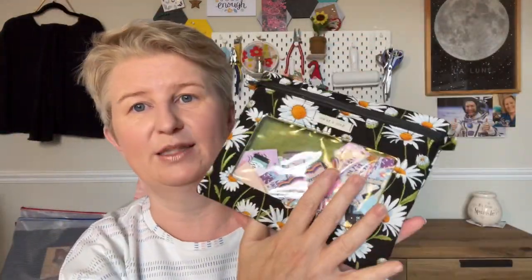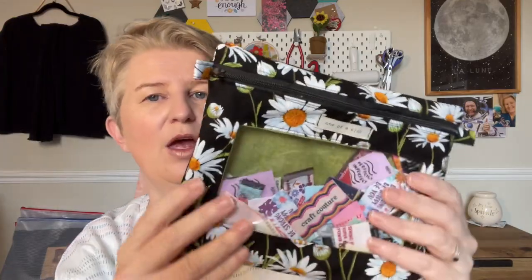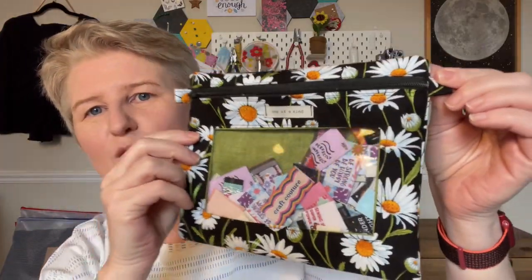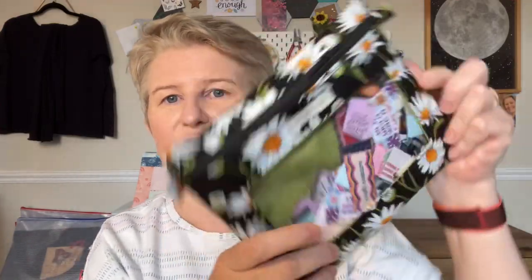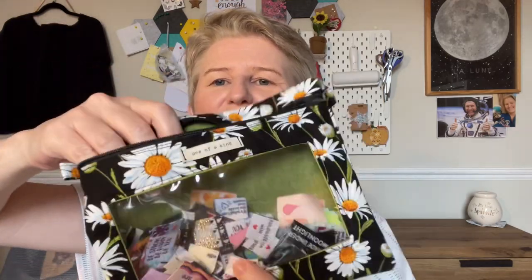Anywho, this month's project was one of these. Now, this fabric was in a previous box. This wasn't the fabric in the box for this month. But I've made this little pouch for my labels. I had all my labels in a very pretty little box, but I had to empty the box out on my table every time I wanted to find a label so I could see which ones. So I've made this little pouch and it's got a little PVC vinyl pocket that's see-through, so I can see all of my labels, and I've put a little label on it that says one of a kind because I thought it was cute. So I think that's a really good idea.